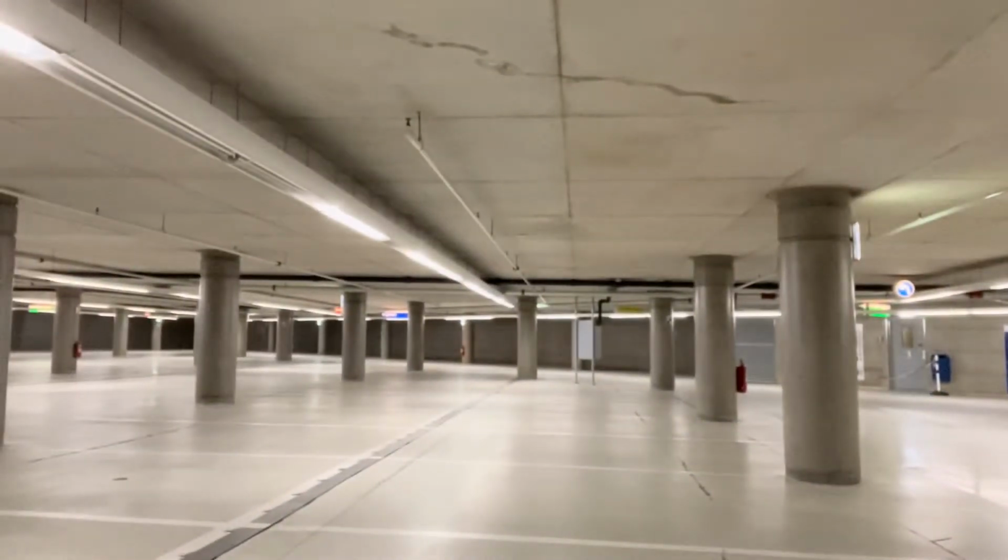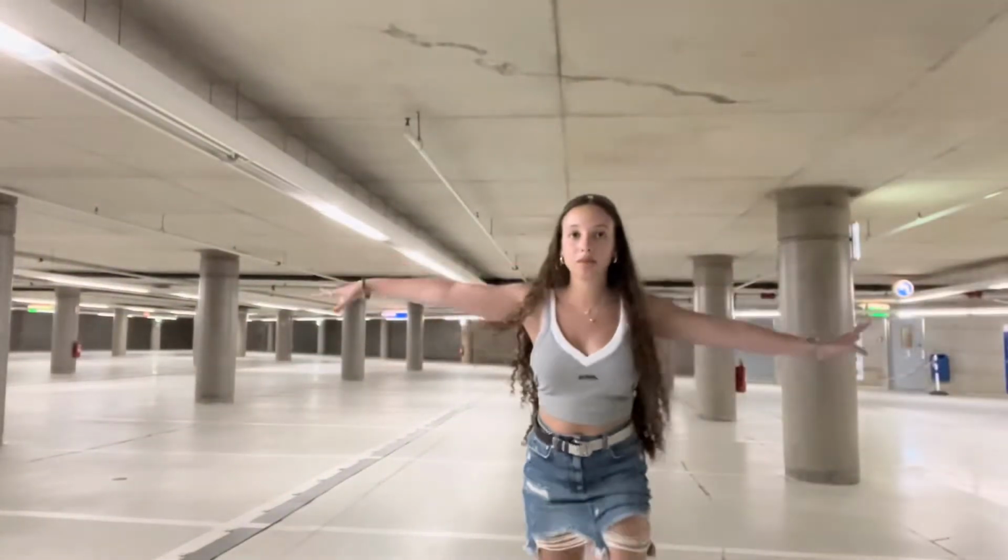If you're only just starting out with content creation, I definitely advise you to come take pictures at parking garages. There's so many different places that you can take them at. Like I can take them at this wall, I can take them somewhere here, like where it's really spacey. I can take them in my car. I can take them by like stairs. There's usually stairs in parking garages or even elevators, all of that.